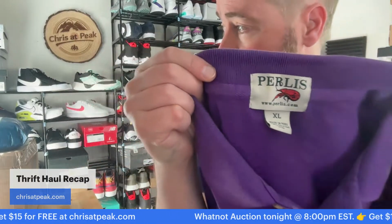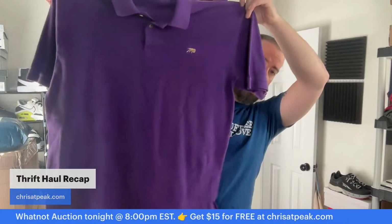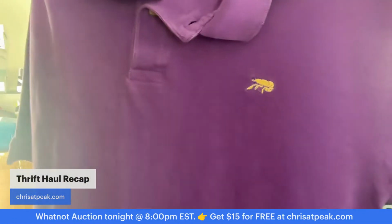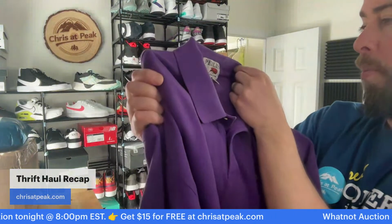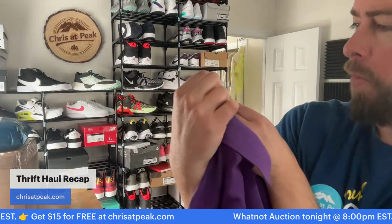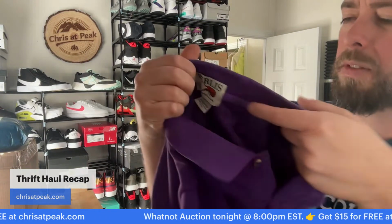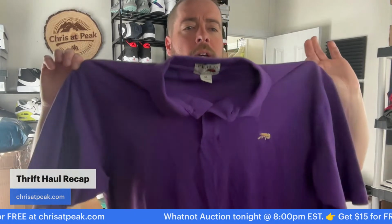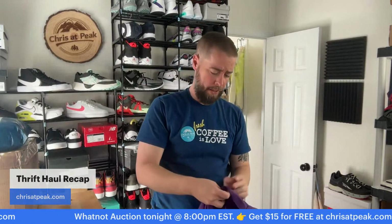The two shirts that I sold were button front, like button up collared shirts. But this is a polo, like a cotton mesh, just plain polo, and it's got the, what is that on the front? Looks like a scorpion on the front right there. Or is it a crawfish? I think it's a crawfish. That's the logo right there, Perlis. So the shirts actually sold pretty well for me. The button downs, I think, sold for like $24, $25 a piece plus shipping. I feel like this polo is probably like a $20 piece.